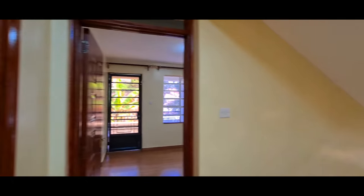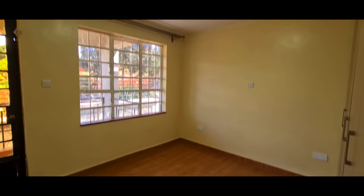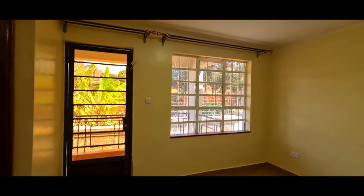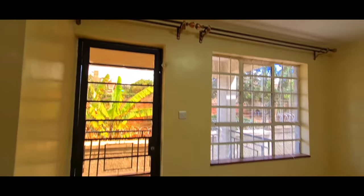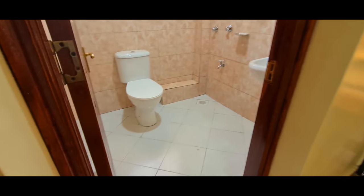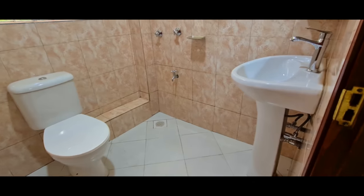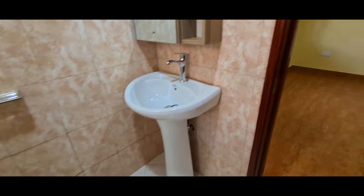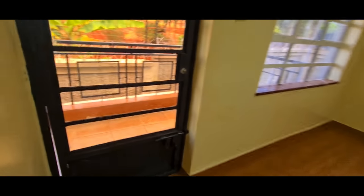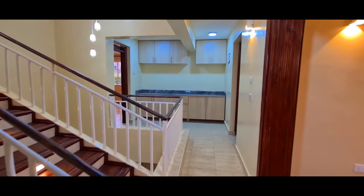So this is the second bedroom from the guest, the second bedroom I've entered. It's a very nice room. It has a balcony, so this is a very special room for any member of the house. Even the window. You have your own balcony. The shower is there. The hand wash sink. And your balcony is right here. That's the second bedroom.